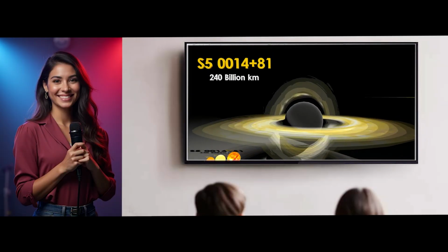S5 0014+81. Now we're going beyond individual stars and looking at something even grander in scale. A quasar, known as S5 0014+81. That staggering figure you see, 240 billion kilometers, isn't the diameter of a single object like a star, but rather the approximate diameter of the region of influence, or perhaps the accretion disk surrounding the supermassive black hole powering this cosmic monster. And the black hole at the heart of this quasar? Get this. It's estimated to have a mass roughly 40 billion times the mass of our sun. 40 billion. We are talking about forces and objects on a scale that truly dwarfs everything we've seen so far.